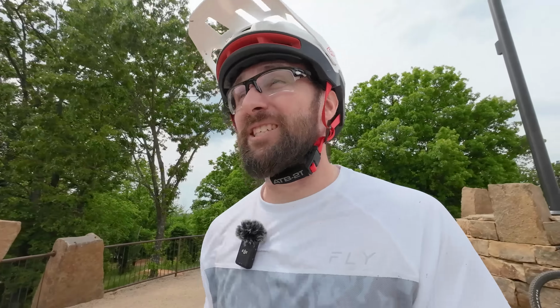So that did not make the worst of Bentonville list. Catapult, Dragon Scales, and Lone Wolf are all really, really good. My favorite that stands out is actually right here, Medieval. Really great jump line. All right, let's go hit it.